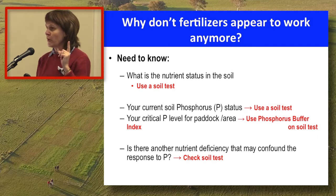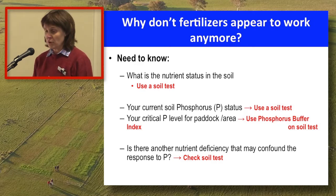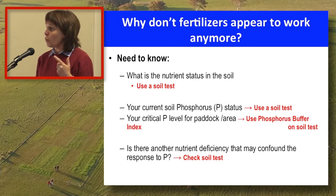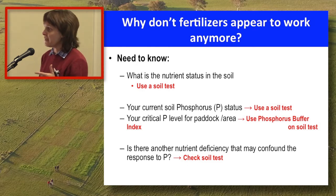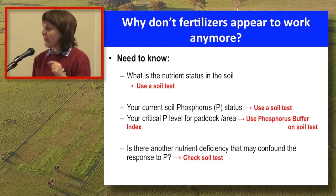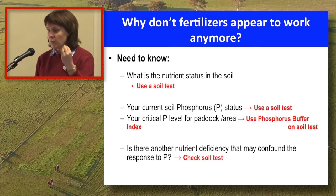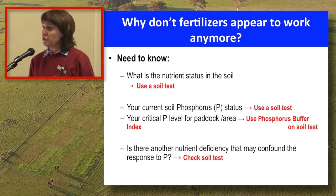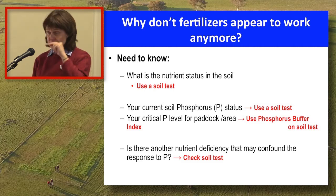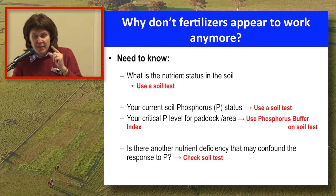If you use the Colwell phosphorus test, there's another test called the phosphorus buffer index test, and research work has been done to help us determine your critical level of phosphorus for your paddock. You can have that phosphorus buffer index test done on a soil test. If you bring that number to someone like myself, Phil, or a range of other agronomists out there, they will help you work out your optimum phosphorus level if you were to drive pasture production in that paddock. So they're two key elements.